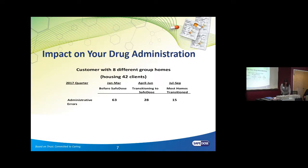So this slide does speak volumes. This is a facility that we enrolled back in 2017. Before SafeDose, they were having 63 administrative errors within a 3 month time period. Once they hit the last 3 months, they were down to 15 errors. And once we get to that 15 error mark, we can come in and do some training and help with how the administration is going, to keep the accuracy going.